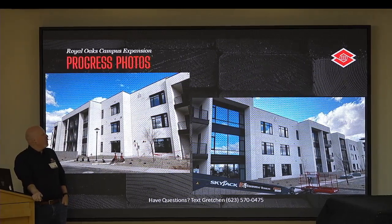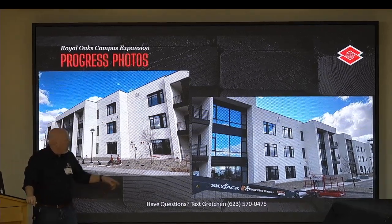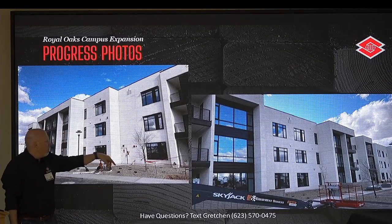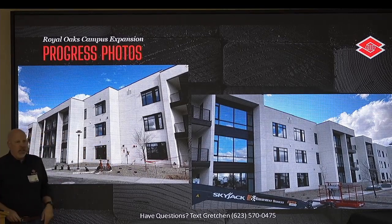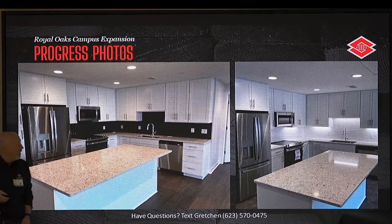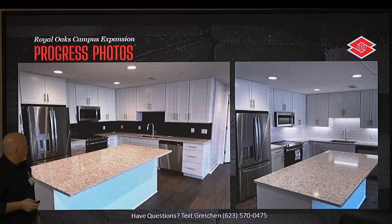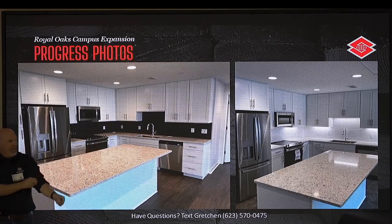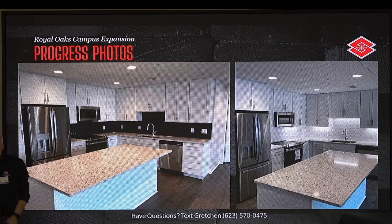So we got that done, and the signage is on. You can see all the little things are on now. The tongues for the drains, the fire bells, all of that sort of thing you're seeing buttoned up now because we're getting ready to turn it over. So here's a couple different units on the inside. Same cabinets and countertops, but different backsplash. So that was kind of a neat comparison.